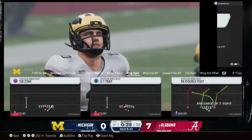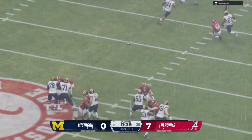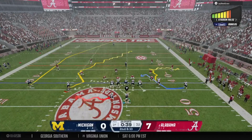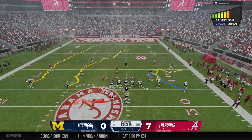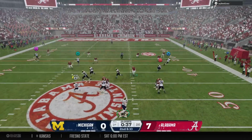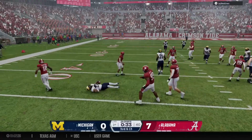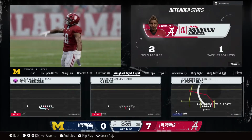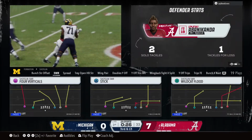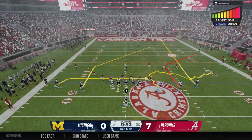Worked over the middle, but it's incomplete. Now it's 2nd down here. And he's back to throw again after that incompletion on first down. Running back has it on a screen now. That play is blown up. Defense makes the tackle in the backfield. Just a great job here by this defense, sniffing out the screen. They were not fooled at all. He caught that ball. He had nowhere to go, and it's a loss of yardage.